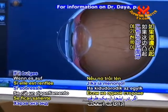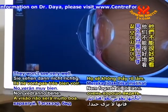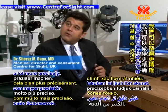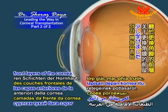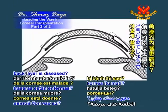If it bulges on one side here, it's going to influence the center of that lens. They won't see very well. So when we use lasers, we can do this a lot more precisely. We now know a bit more about replacing the front layers of the cornea. However, what about when the cornea's back layer is diseased?